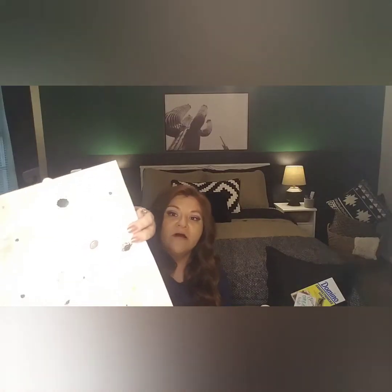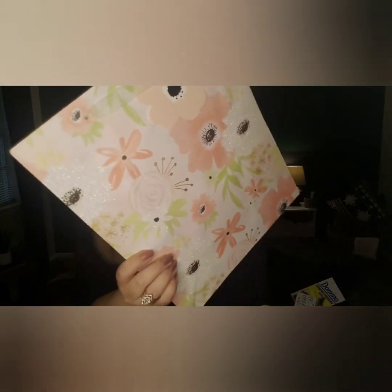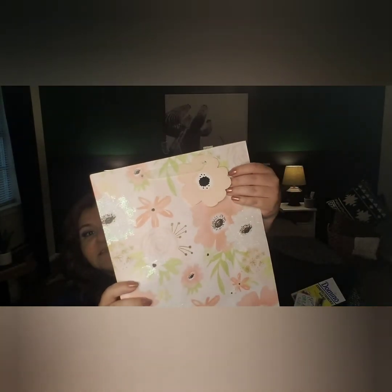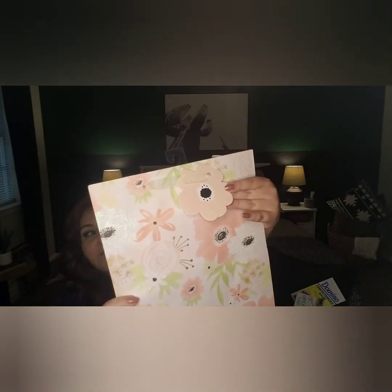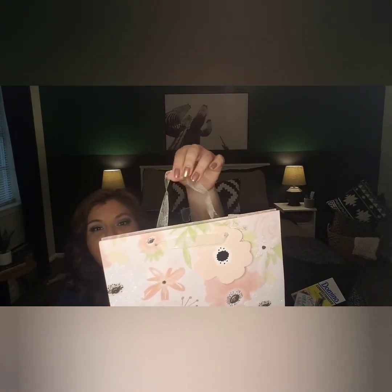Now this one, what sold me on this one, not only the floral print, but I like the little tag that it came with. I thought it was so adorable. This one is going to be a pink floral print. And look at that little tag up there. Is that not the cutest? It's kind of hard to distinguish because it's sticking to the back, but there it is. But that was so pretty, and I like the soft mint green color for the ribbon. And I just thought it was a really pretty bag.